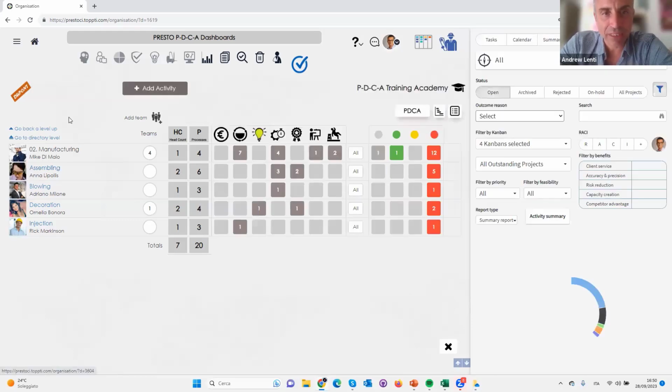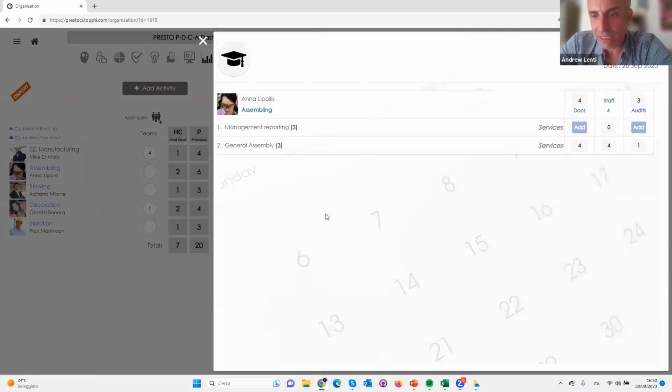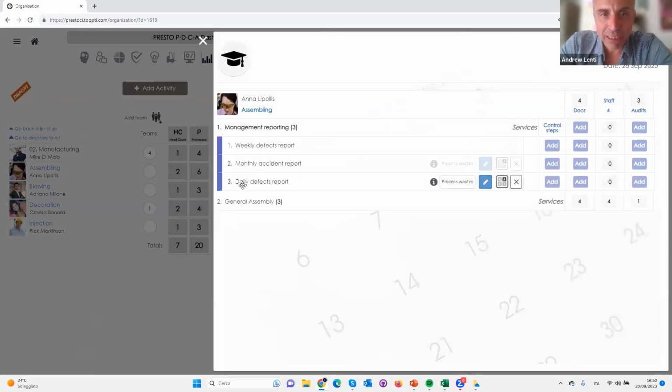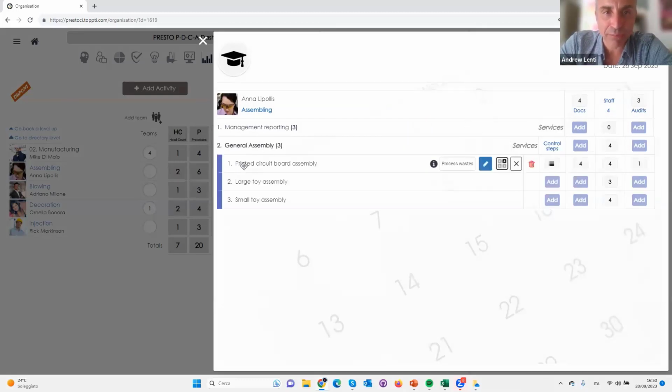So Anna's telling you she's responsible for 6 processes. So I open this up now and I can see she does management reporting, weekly defects report, monthly accident report, daily defects report, and she does general assembly. So she's doing printed circuit board assembly, large toy assembly, small toy assembly. So what you do now, you're cataloging your business processes.